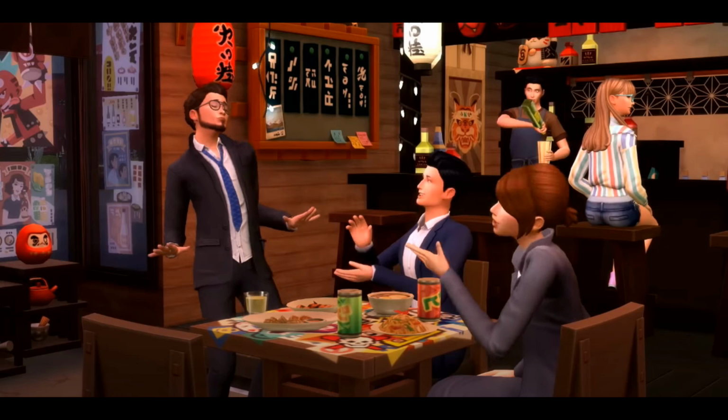And so this after hours thing of hanging out with your coworkers is awesome, but I really want there to be a hook where your coworkers expect that of you, and if you don't go, you lose relationship points with them. I want there to be hooks and consequences for my Sims. And if we're going to have cool things where you can hang out with your coworkers at a bar and eat a ton of spicy ramen, then I want there to be a consequence if you turn them down.